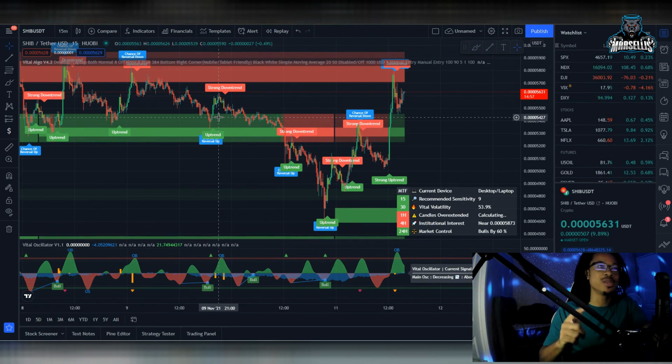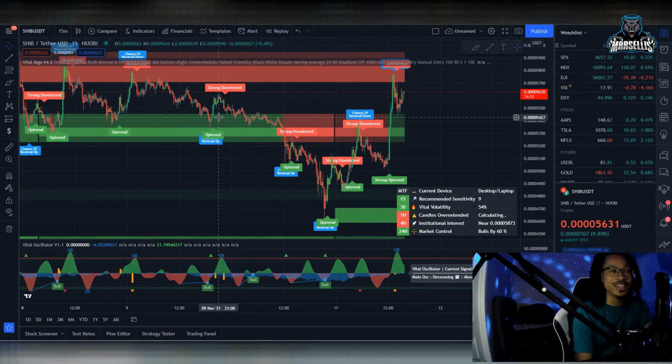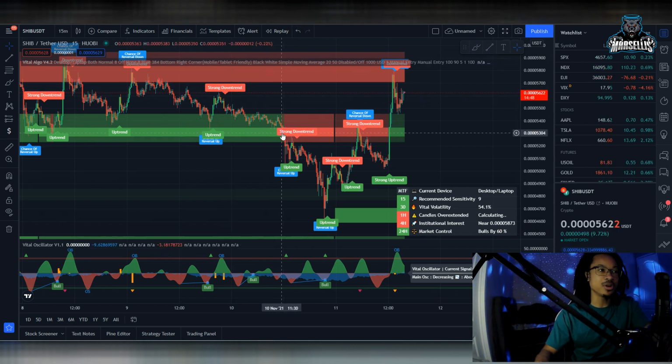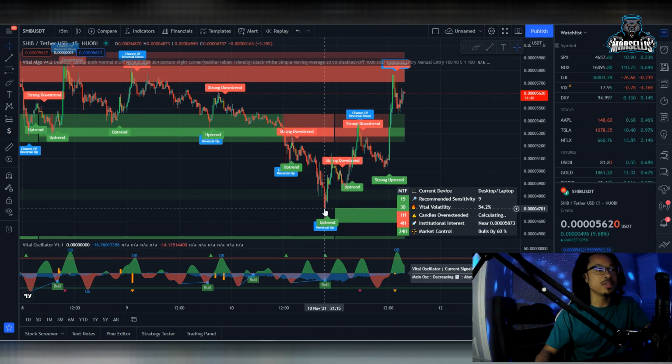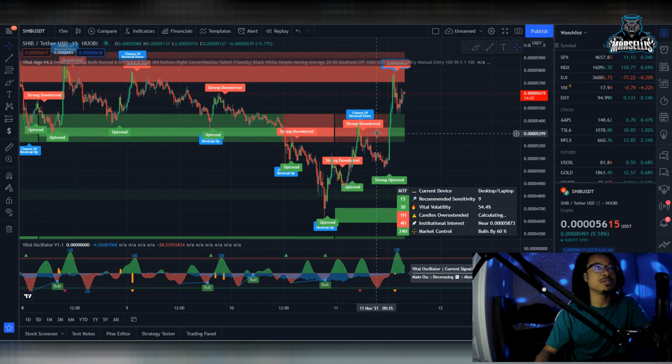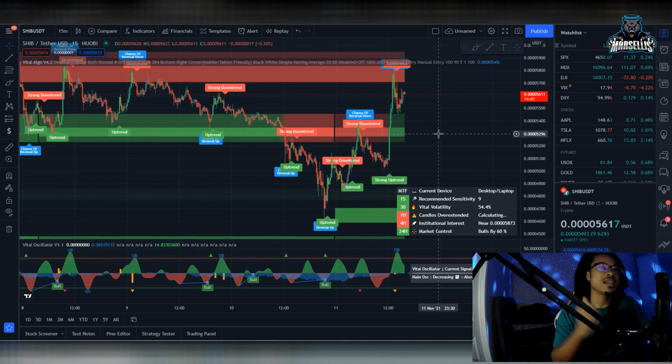We got to go over Shiba Inu. We just now had this nice pump inside Shiba Inu, which was pretty much predicted yesterday. We talked about how Shiba Inu had to hit that support to build up this momentum, and that's exactly what we did. We bounced off the support. Now we're building this momentum back up with Shiba Inu. So this is exactly what we need to see.